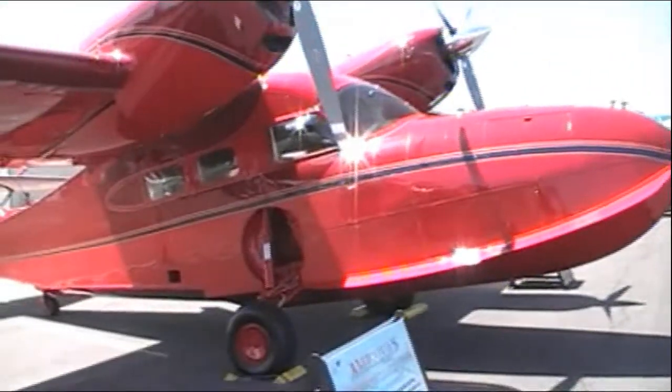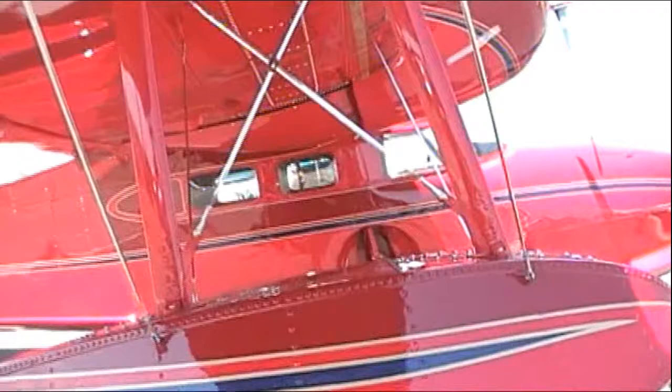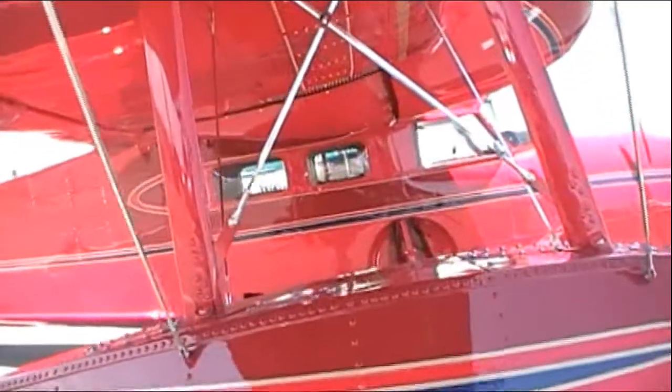Look at this beautiful plane. This is a 1945 G-44A Widgeon. So what's special about this plane is not only is it amphibious, meaning it can land on both land and water, is that there were only 276 of them made back in the 1940s and 50s. You might find someone like Jimmy Buffett that does own a plane similar to this. Very nice. Might get one soon.